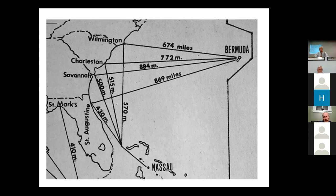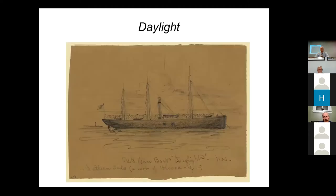Well, on 21 July 1861, the 432-ton wooden steamer Daylight sent a message ashore, formally declaring this port blockaded. And you can see this is just another ex-merchant vessel.